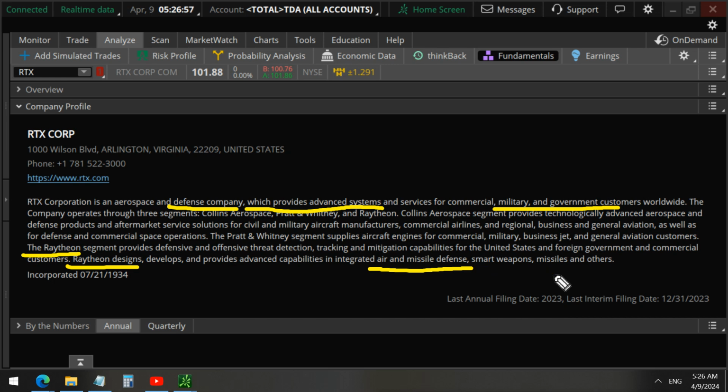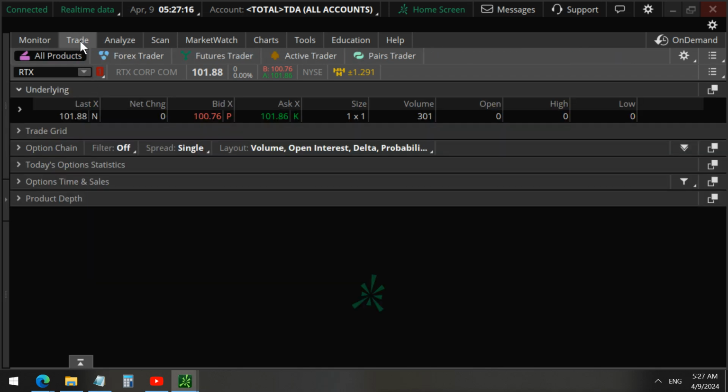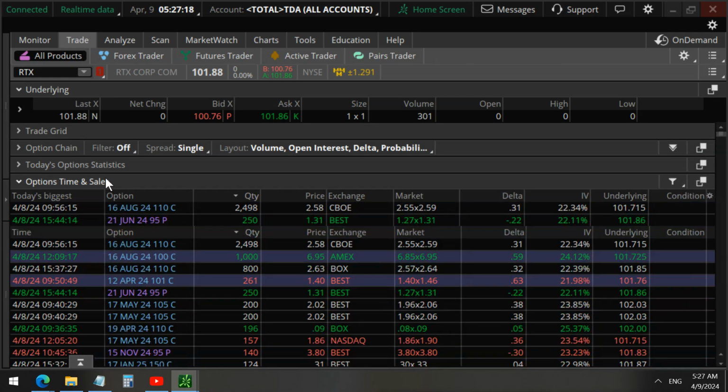So, is World War III coming? Nobody can be sure of this, but companies in this industry are definitely more profitable during times of war, such as the current wars happening between Russia and Ukraine and Israel and Hamas. So without further ado, let's find out how these wealthy investors have been trading RTX.